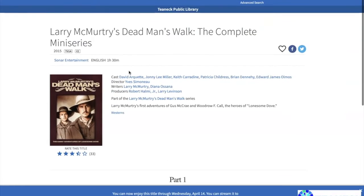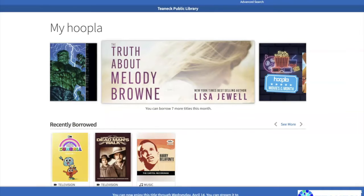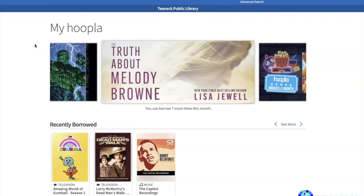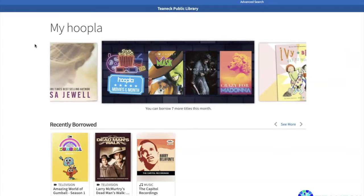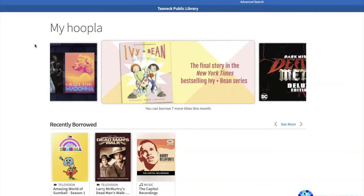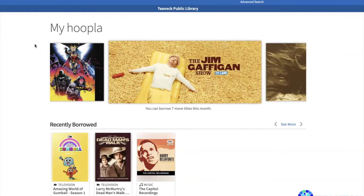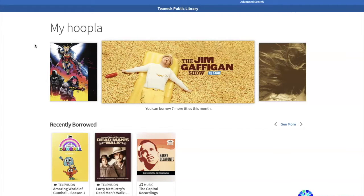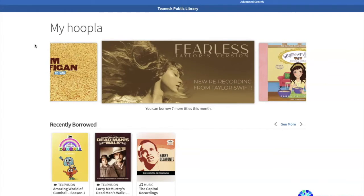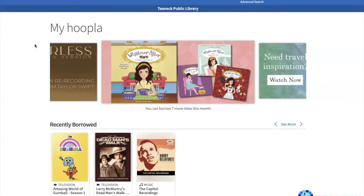Hoopla has no hold, so you can always access items. 10 items are allowed per month per account. Loan times are 21 days for ebooks and comics and audiobooks, 7 days for music, and 3 days for movies and TV shows. If you'd like to borrow other types of e-resources on Hoopla, such as audiobooks, movies, music, ebooks, or comics, the borrowing process is very simple and similar.